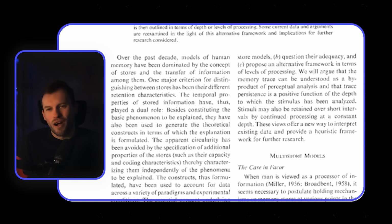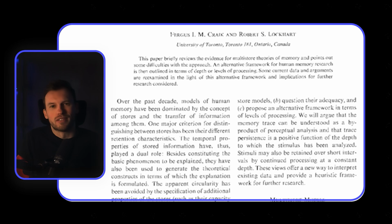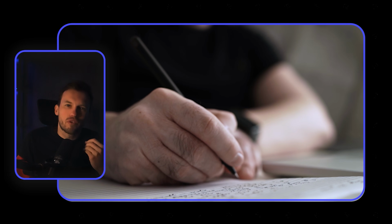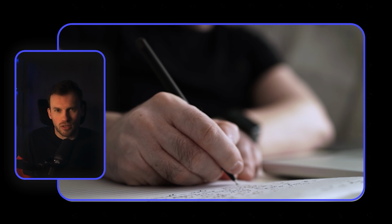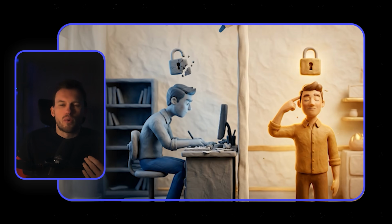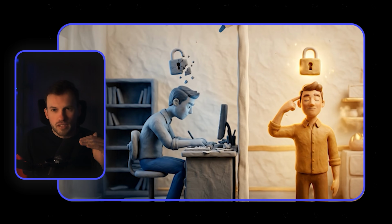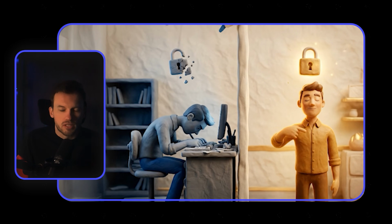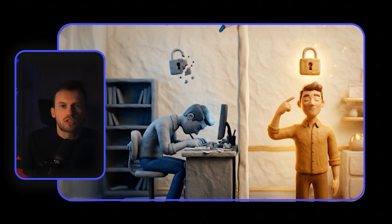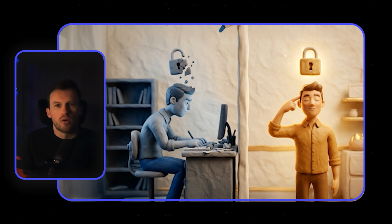In 1972, Craik and Lockhart published a landmark paper called Levels of Processing. Their framework is one of the most influential ideas in memory research. And the core idea of it is that how deeply you process information determines how well you remember it later on. So when you process information on the surface level by copying words from a slide, your memory of the information is weak. But when you process information on a deep level, putting a concept in your own words or connecting it to something that you already know helps create longer lasting memories.